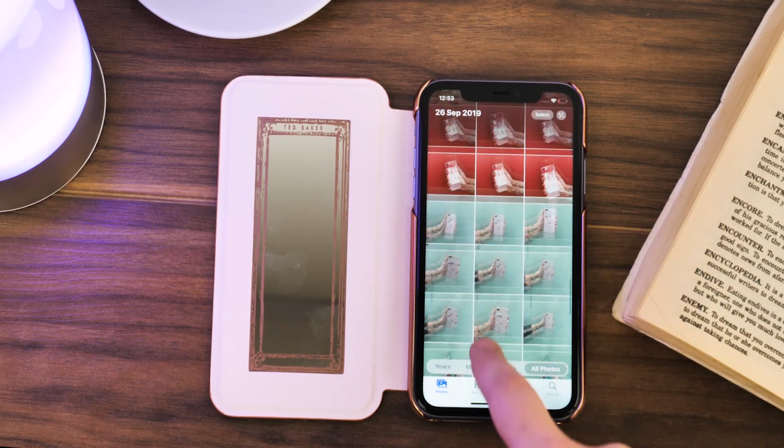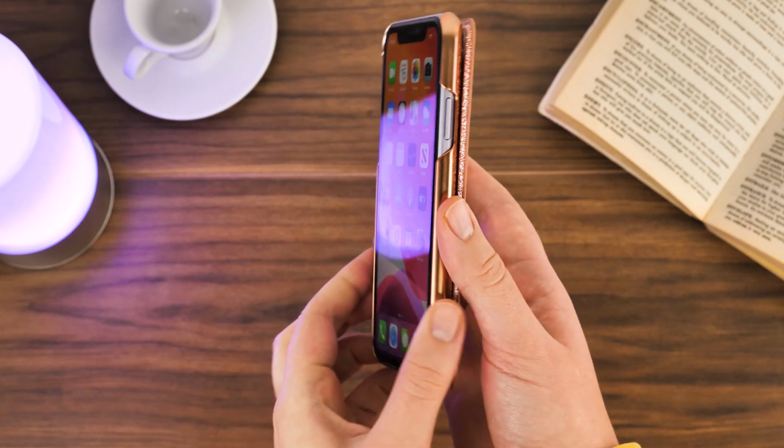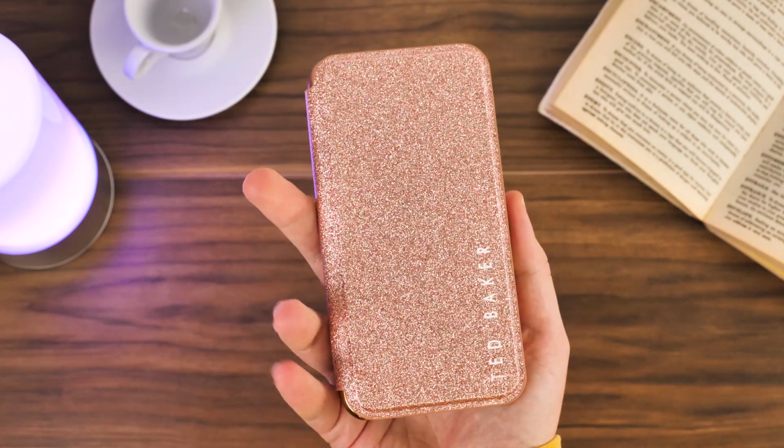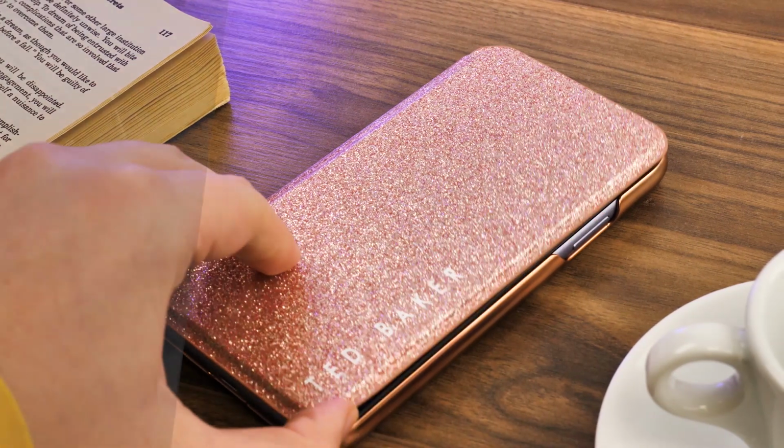If you're more of a minimalistic type, then this case may be a little over the top for some, but it has that air of glamour that adds value. It feels secure and it's made from quality materials that last. So that's all for our look at the Ted Baker Folio Glitsie case for the iPhone 11.